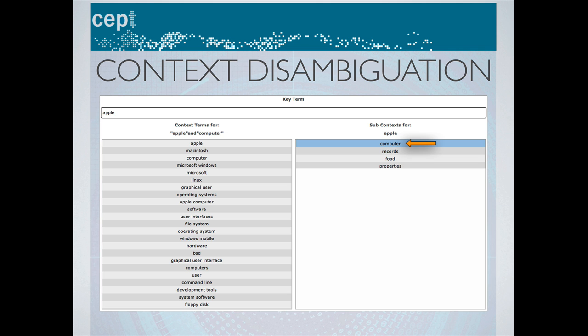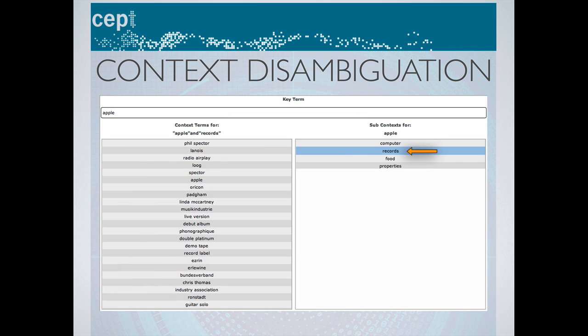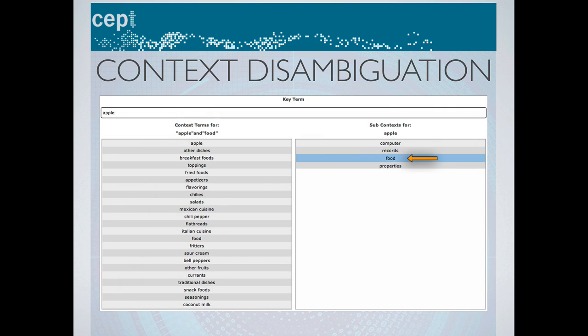There is an Apple computer context. Next, we see the Apple records context, followed by the Apple fruit context, and so on.